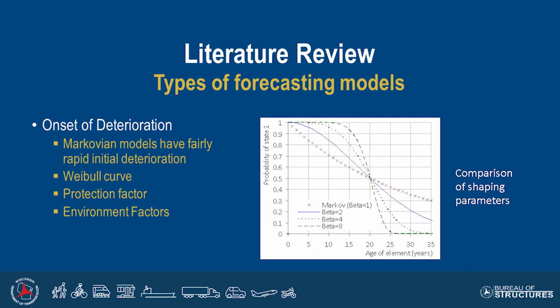So for the literature review, I'm going to go over this pretty quickly. If somebody wants to talk deterioration modeling after this, I'm all for that. So this is traditional Markov modeling, and you can see the different modifications you can make to the curve with the viable factor, protection factors, environmental factors, stuff like that.